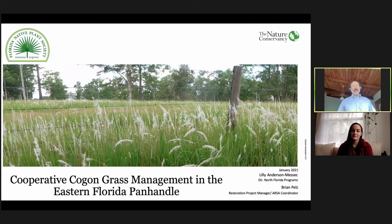And then ultimately, we're going to be getting to a bit of an observational study that Lilly and I conducted together, a little bit back of the envelope. Data collection in a couple of spots on the Apalachicola National Forest that I've been observing for at least the last 7 years, and have really been inspired by the resilience of the forest to reoccupy the space that Cogongrass was in after we were able to get it down into maintenance control.